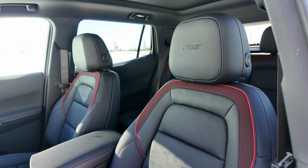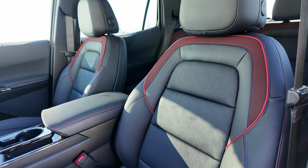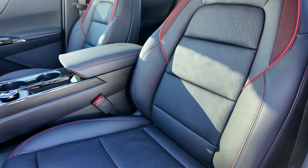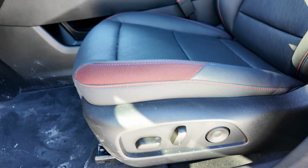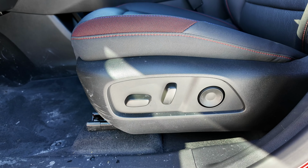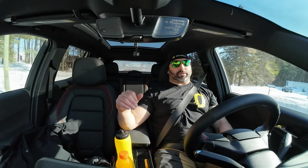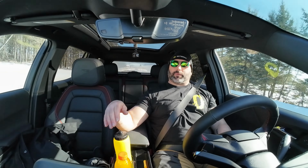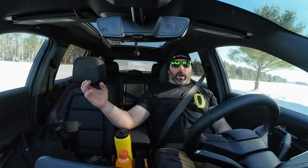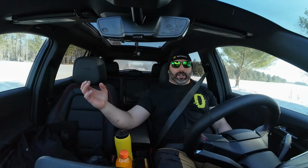Also, comfort level, I am very comfortable. These seats do not feel like typical GM seats that are a little bit hard on your butt. It's very soft, it's plush. This is the RS trim, but I just think they did a really good job as far as maximizing comfort, from the suspension to how quiet it is, because this is a very quiet cabin considering the price point.